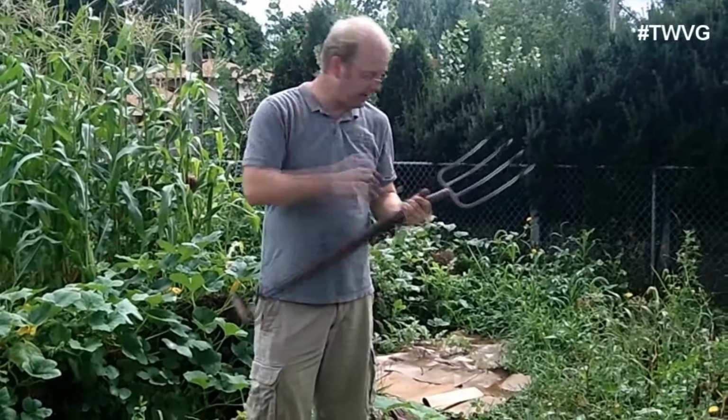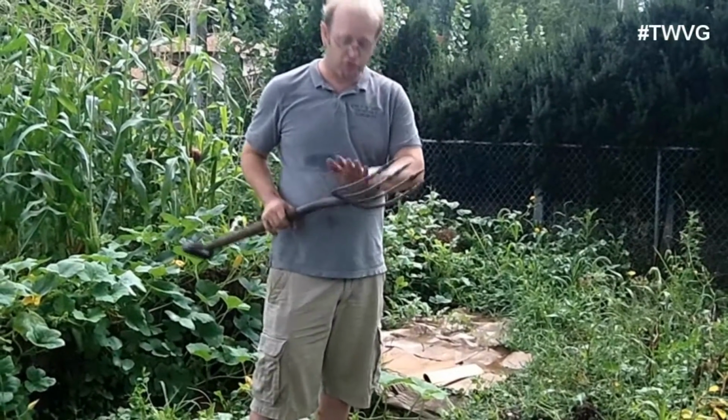We may not all be in that situation. So the second best tool is a hard tine garden fork, not a hay fork. I've tried that, it doesn't work. A hard tine garden fork. They're specially designed for digging in the soil. This is your next best tool.